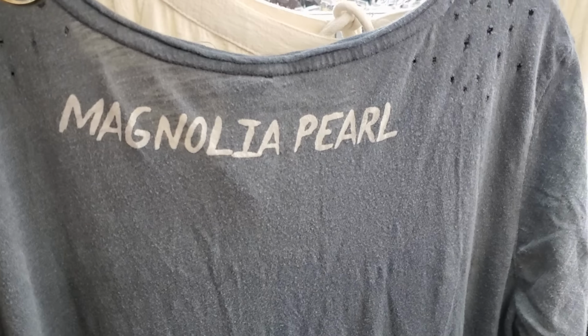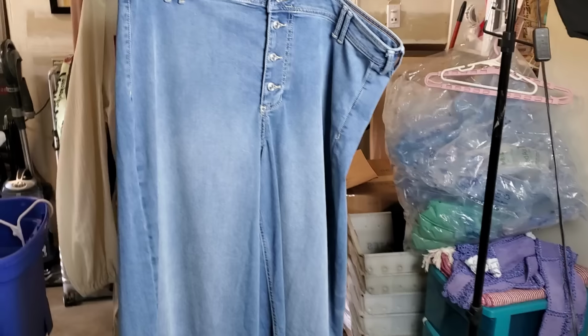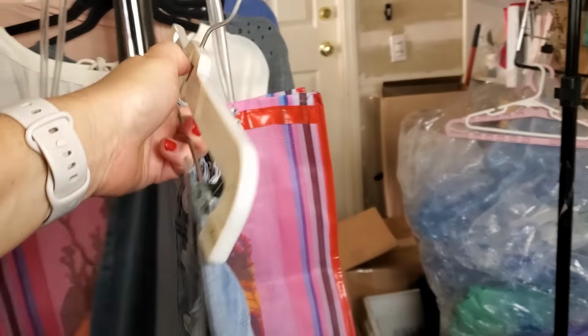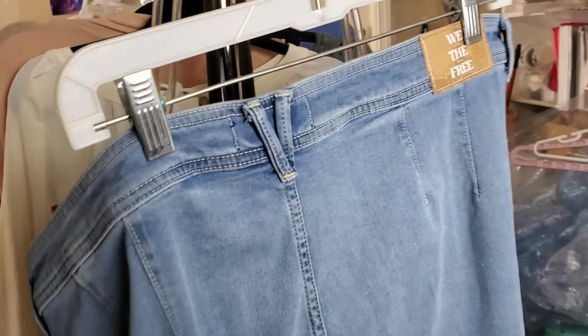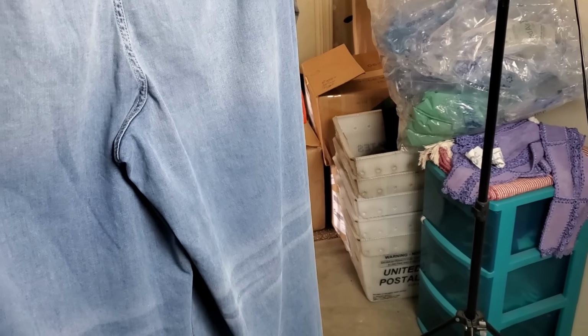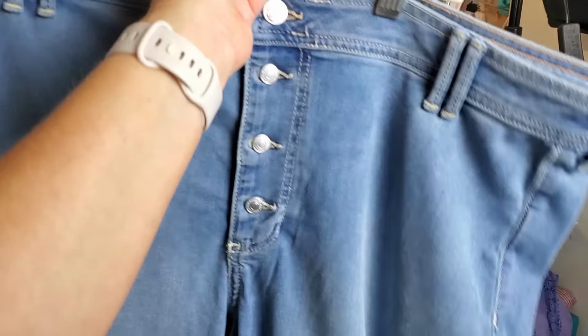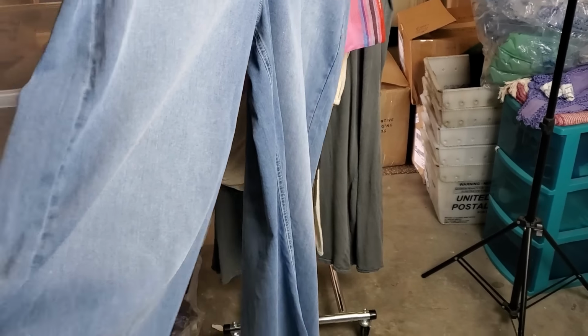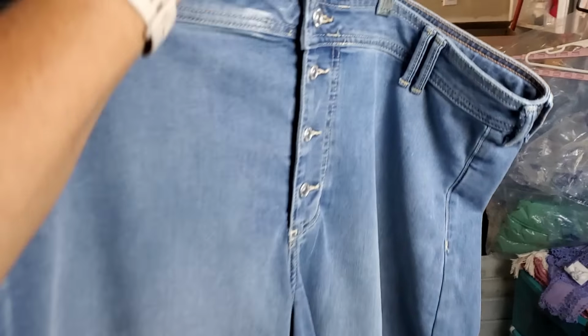So I am speechless. All right, it's me back in the garage again. Just wanted to show you, I ran into Salvation Army very quickly. I had dropped my son Torvald off and I had like 45 minutes. I ran in there and got some killer items. These We The Free jeans, Free People. I don't usually pick up Free People jeans because they're a hard sell, but this pair is exactly trending on style right now. Super wide leg, high-waisted, exposed button in a size 34, okay?